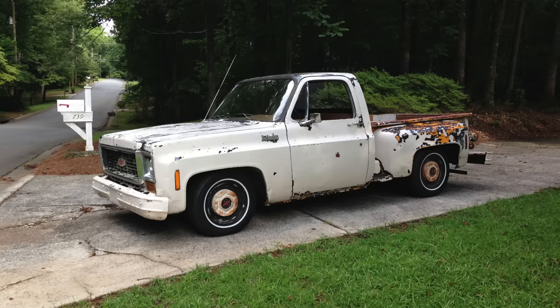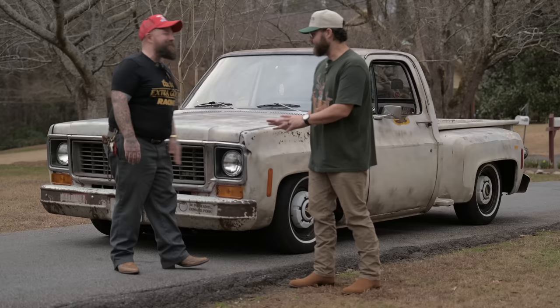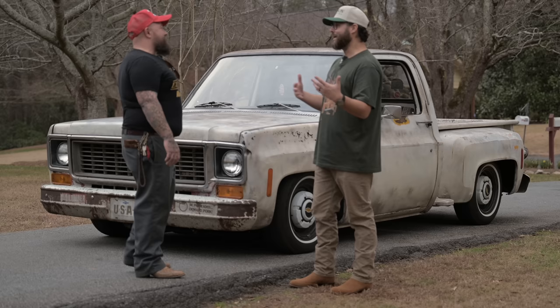And I'll drop a picture of it in right here. No, this is not the same truck. It's not the same truck. In fact, this truck is way less rusty than the truck I had, but it's really cool to know that we both kind of had a very similar truck to yours at one point in time.